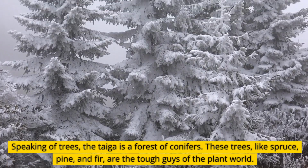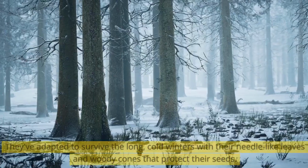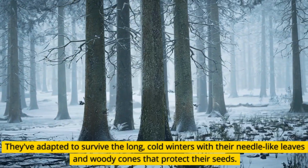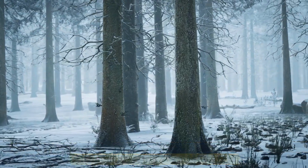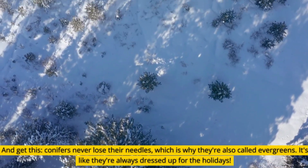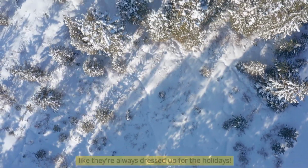Speaking of trees, the taiga is a forest of conifers. These trees, like spruce, pine, and fir, are the tough guys of the plant world. They've adapted to survive the long, cold winters with their needle-like leaves and woody cones that protect their seeds. And get this, conifers never lose their needles, which is why they're also called evergreens. It's like they're always dressed up for the holidays.